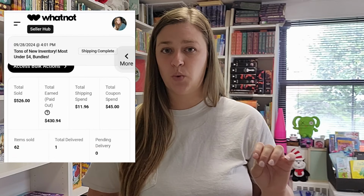However, I had some things working against me. For one, all this inventory was backstock inventory. This is very mediocre, very okay stuff. They were good books. They were definitely books that I think are desirable, but they are either similar to stuff I already have on the shelves, or they're just stuff people have seen before. So there wasn't a whole lot of new stuff.